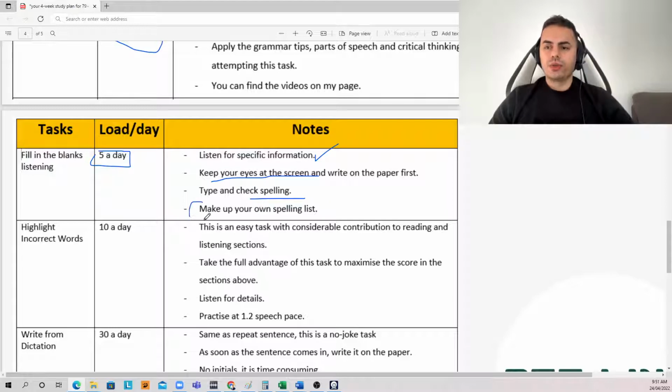Make sure to write your own spelling or to make up your own spelling list, which means every day you practice, you make 5, 10 spelling mistakes. Make sure you check the correct spelling of the mistakes you made, and you note it down in a spelling list. And you have to update this list every day. You have to practice the new words every day.